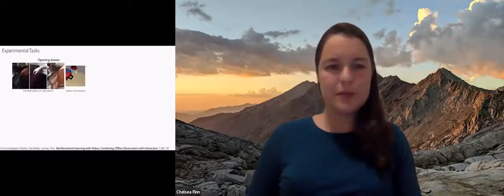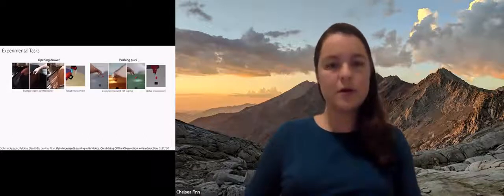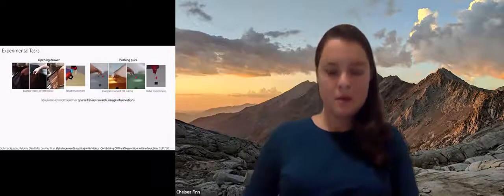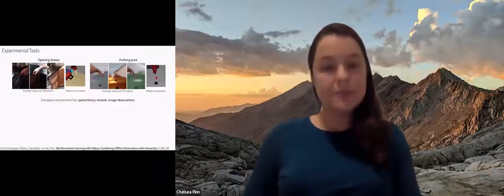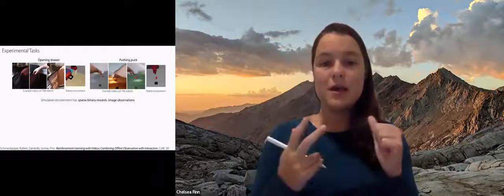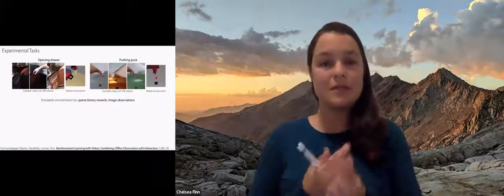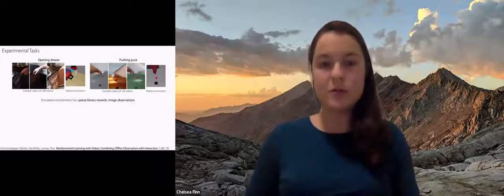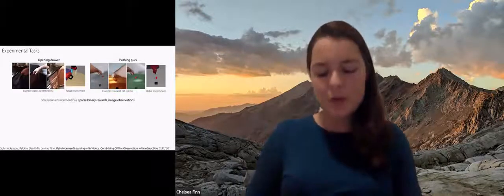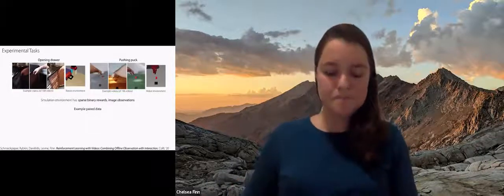Now let's go into a little bit more detail. So we considered two different experimental tasks. One is opening a drawer, and one is pushing this red puck to a black target position. And in the simulation environment that the robot is learning online in, there are sparse binary rewards when the robot has succeeded versus not succeeded, and the robot only receives image observations as shown in these two images. So these are quite challenging tasks if you were to try to learn them from scratch. We want to be able to leverage the videos of humans in order to accelerate the reinforcement learning process.